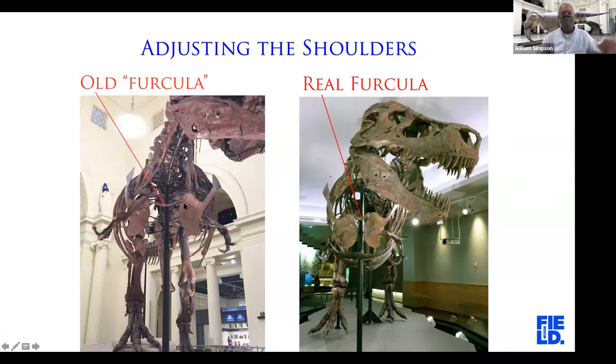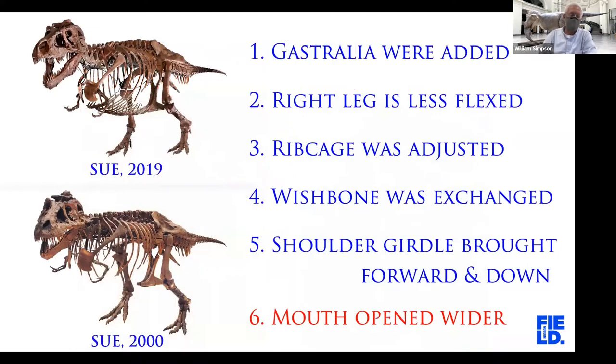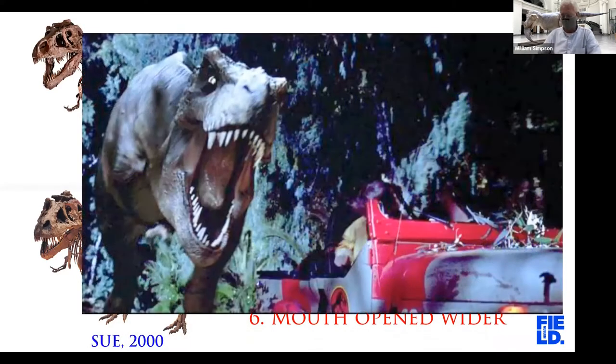originally, and the shoulder blades articulate with the end of the wishbone. So you can see a smaller wishbone brings the shoulders together, which means that they don't fit on the rib cage where they did before. They had to be brought forward and down a bit. So it affects where the arms are positioned on the skeleton as well. And finally, we opened the mouth because why not, right?